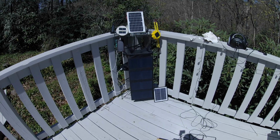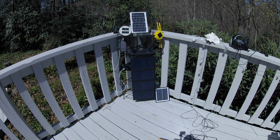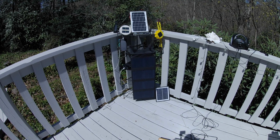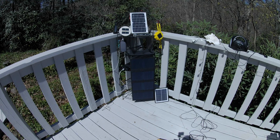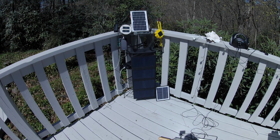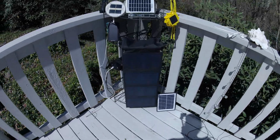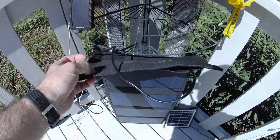So over here in the corner of the porch, I have a solar charging station set up. There's all kinds of interesting solar gizmos working right now, pulling power from that giant fusion reactor in space, 93 million miles away. Let's take a look at the biggest. This big one in the middle is made by GoSun, as you can see.